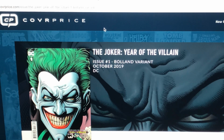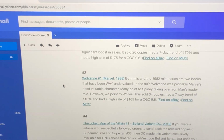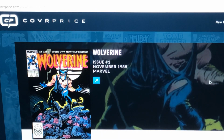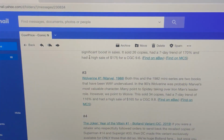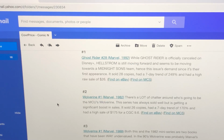The Delato is my favorite cover, especially the limited trade dress variant. That book is way better than that cover. Way, way better. Number 3, Wolverine number 1 from 1988. This has been recently on the list for a few weeks now. Undervalued book, first Wolverine in his own solo series. Definitely a book that I think you should have in your collection. 9.8 just sold for $165, up 116%, so that book is on the move.